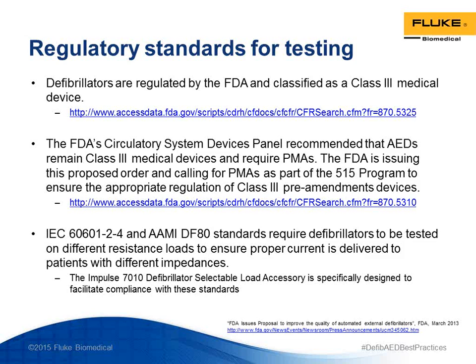So now that we've discussed why defibrillator and AED testing is important, let's discuss some of the regulatory standards for testing. Back in March 2013, about 2 years ago, the FDA proposed an order aimed at helping manufacturers improve the quality and reliability of AEDs, also known as automated external defibrillators. The proposed order would require manufacturers to submit pre-market approval, also known as PMA, applications just like they do with defibrillators today. On January 28th of this year, the FDA announced that they will require makers of AEDs to submit more data after years of recalls and manufacturing issues and problems. Now, this is an aim from the FDA to improve the quality and reliability of these devices, much like they do with defibrillators today.